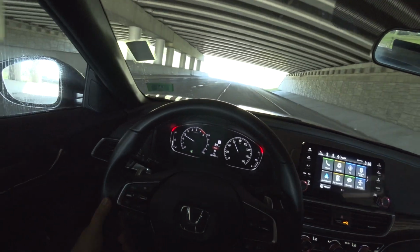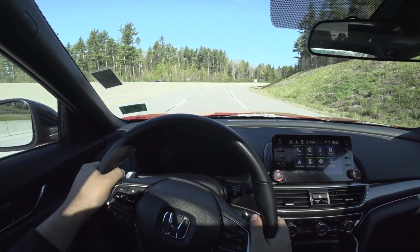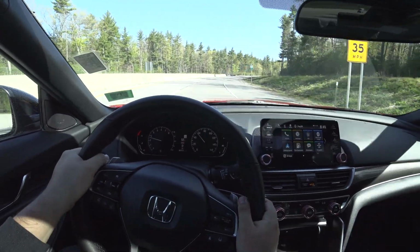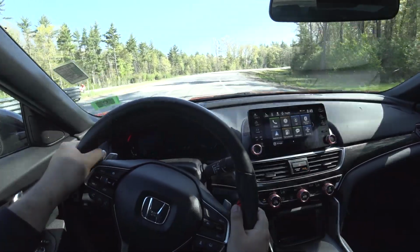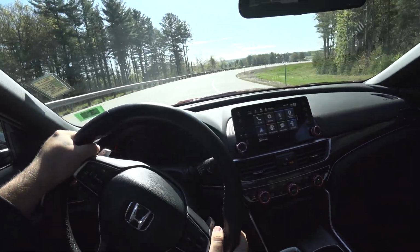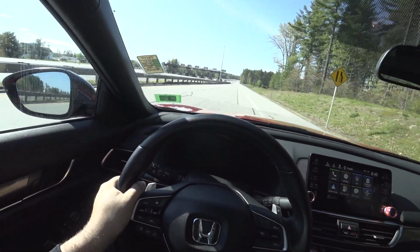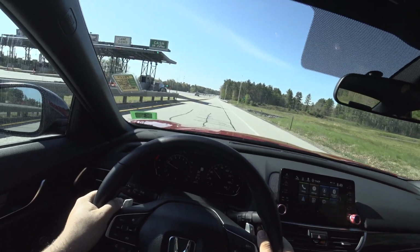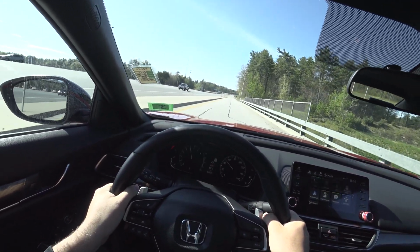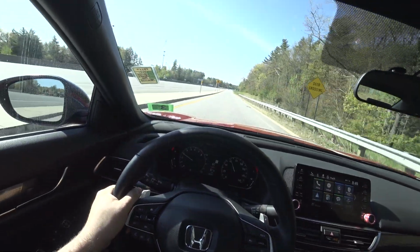So overall, handling wise, it's a decent chassis overall. Very, very capable. Now taking this on ramp at 50. And I'm not sitting there struggling for grip at all. It's always just right there. And I'm putting it into third. So you can tell the power is 100% there.